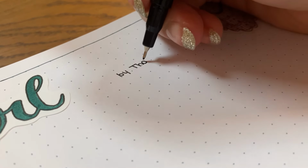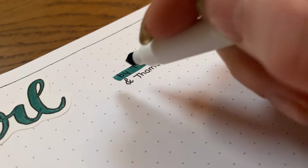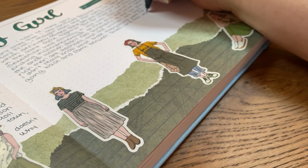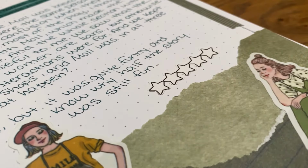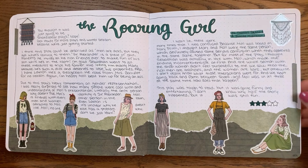I wanted to keep this spread pretty simple to save on time, so I used some green scrapbook paper and some girl stickers from Amazon to decorate this page. I also used some hanging plant stickers from Hobby Lobby. Ultimately, this play was fun, but a little frustrating and a little confusing. I gave The Roaring Girl 3 stars. It was a fun adventure, but not one I see myself revisiting.